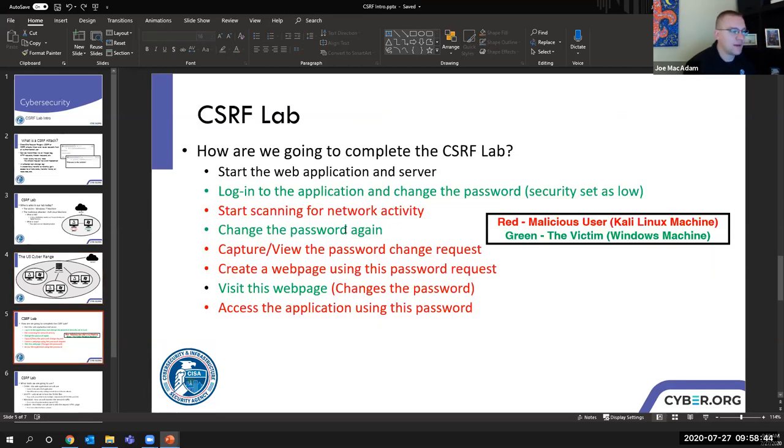What are we going to do? I have in red and green here, the green is when we're on the Windows machine, and red is the malicious user on the Kali machine. Sorry if you're colorblind. I ran into this problem a couple weeks ago running a workshop, Tommy and I did. Apparently, if you're colorblind, you're not able to see the differences, but green's the good guy, red's the malicious user here.